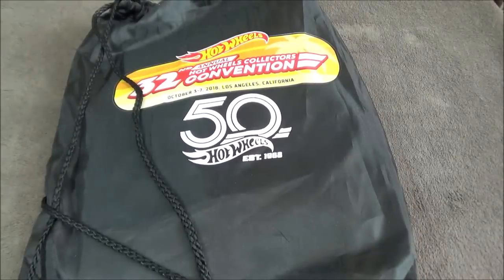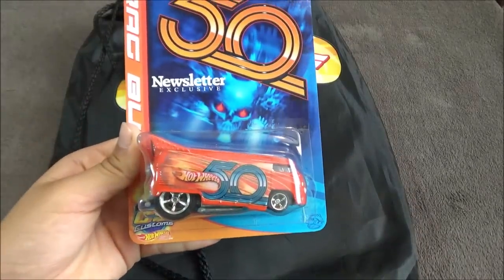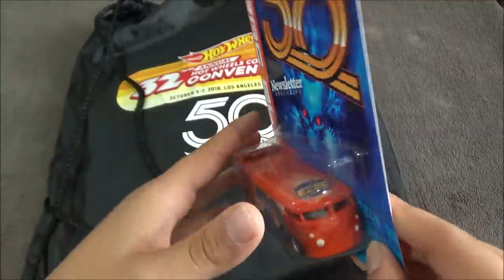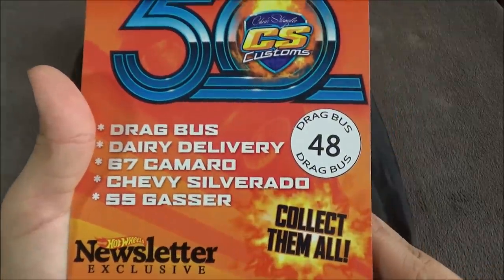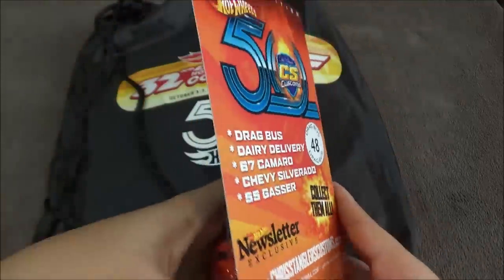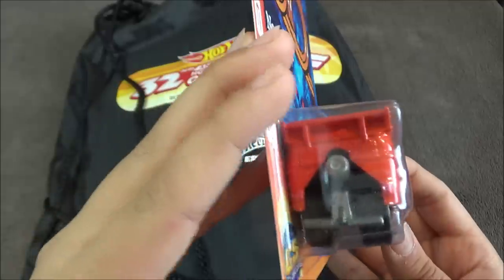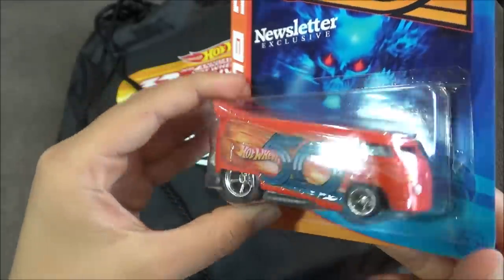I also got this 50th anniversary newsletter exclusive custom drag bus. There are only 50 of these made, and I got number 48. The detailing on this car is really nice.